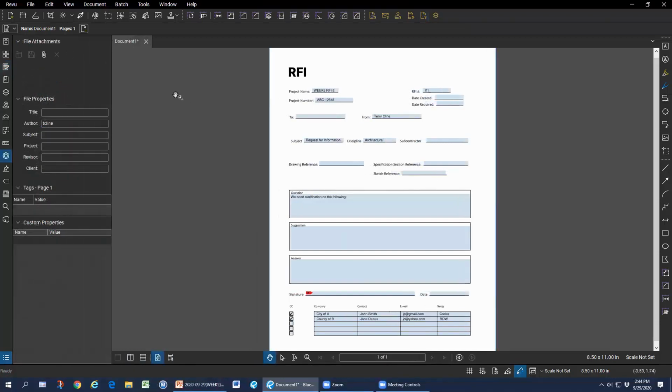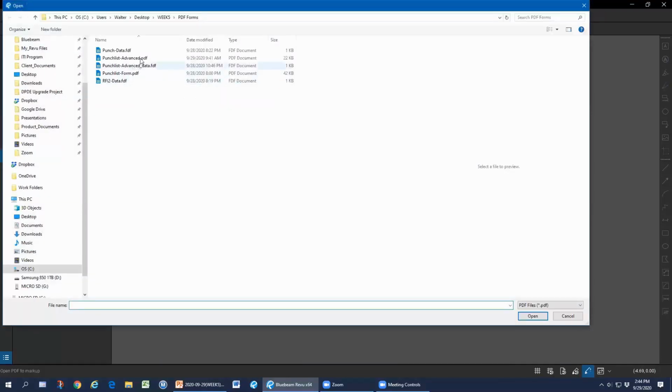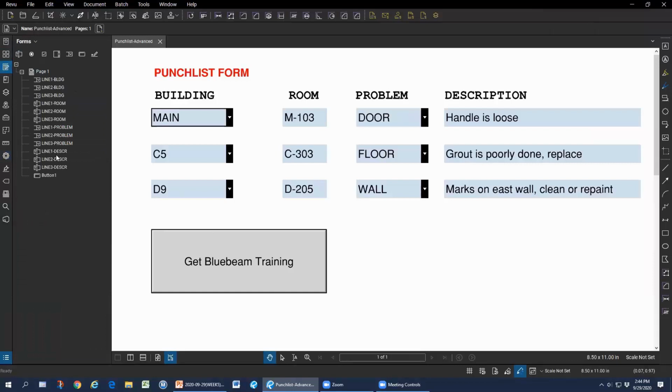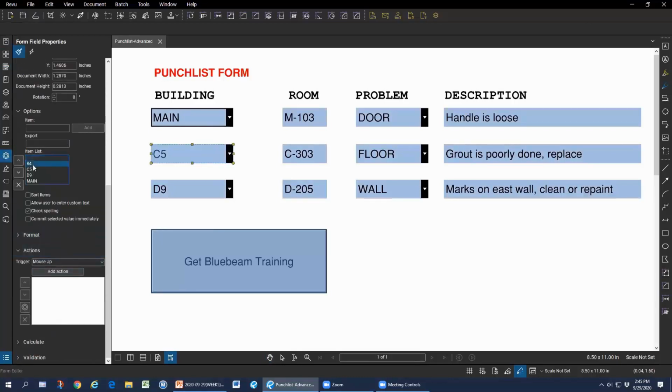Now, here's one last example of another form. I'm going to kill this one here. And it's just another example of what you can do with these forms. I'm going to say open. I'm going to grab this one called advanced. And I created this manually. I placed under forms here, I placed the different types. For each of these, like building, I made sure that that was a pick list. And when I went down into properties, I gave it the building numbers that are available and in use.